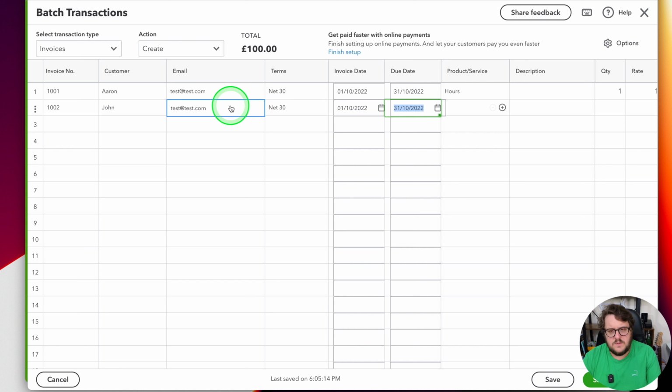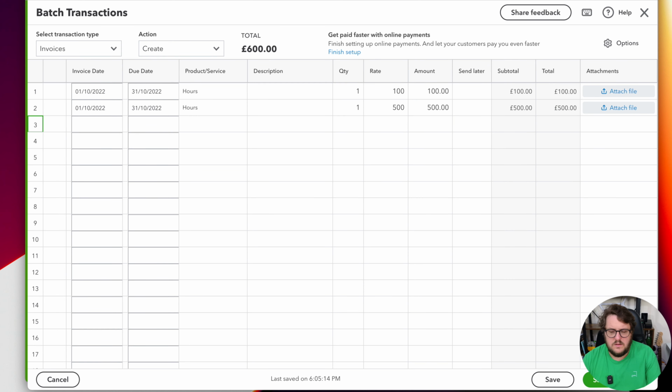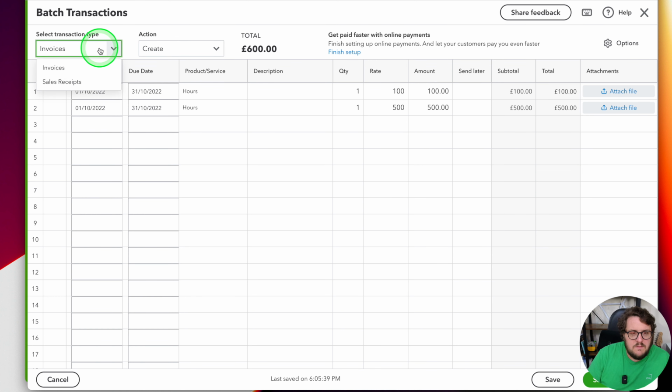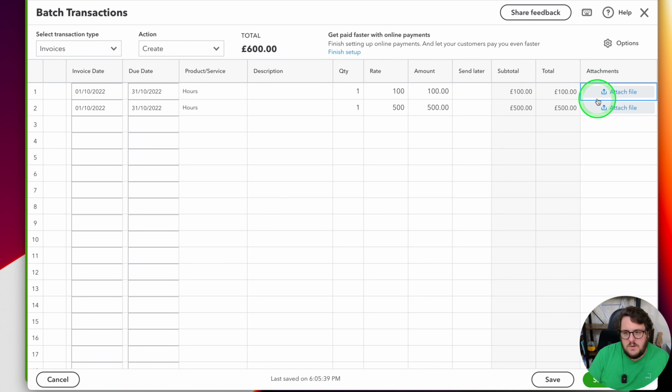My terms, my invoice date, my hours. And again, something in there, and I can go. And then I can keep going. The idea is that I'm putting multiple invoices in at the same time. My invoice type is invoice or sales receipts. That's great. Action is create, modify, or delete. So we're going to have a look at how that works in a moment.